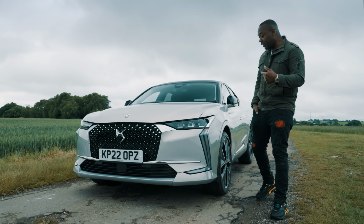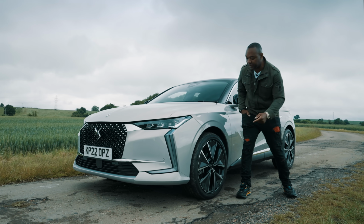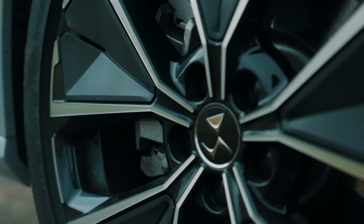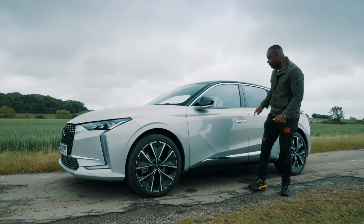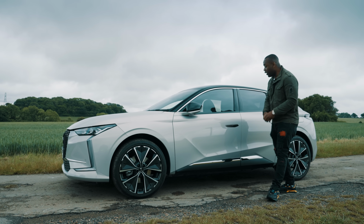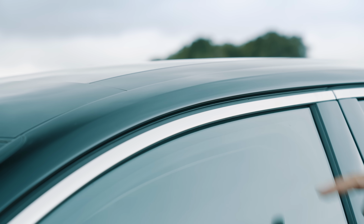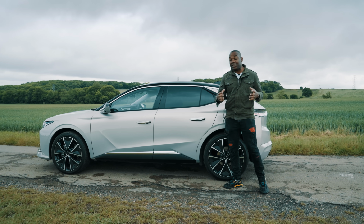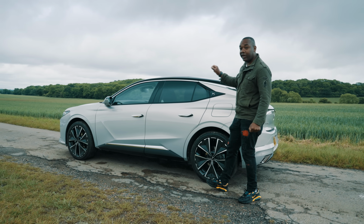Anyway, around the side, you've got 19-inch alloy wheels, which look interesting, but they do have some plastic cladding in there, which spoils the look ever so slightly, even though they do increase the car's aerodynamic efficiency. Some nice textures, which look really interesting without being too fussy, and lots of chrome. Chrome on the door handles, chrome on the lower section, chrome above the windows, and chrome on the DS badge on the C-pillar. I'm not normally a fan of this much chrome, but in this color, with this contrasting black roof, it really works well.